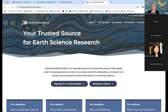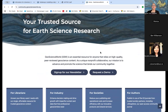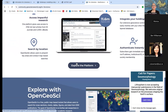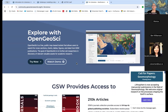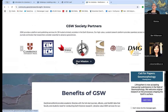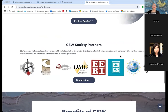But this is a nice resource for librarians because really what you're looking at here is the ability to sign up for the newsletter, also go directly to some information about Geoscience World that can be shared, some videos again about how to use OpenGeoSci, a little bit more information about Geoscience World and our partners can all be done here, as well as some account management tools and the benefits of that.